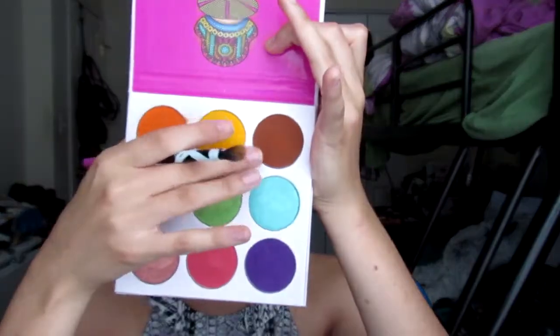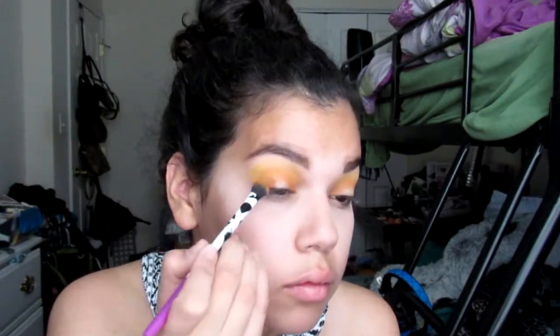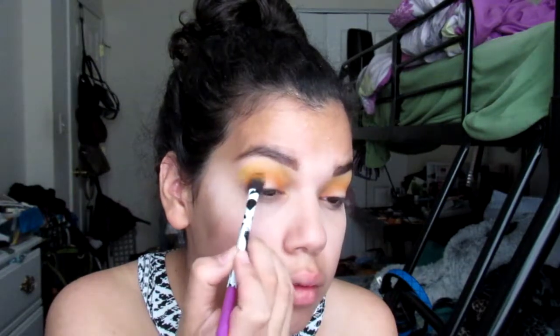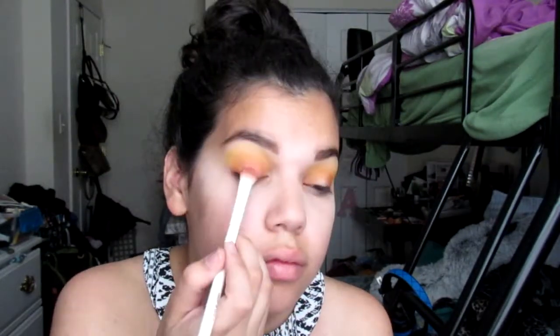And then I'm going to be applying that brown shade to deepen the outer V of my eye, which I felt was okay. It isn't my favorite shade in the palette, but I guess it's good to have some kind of transition shade. And then I'm going to hop in with that red and apply it all over my lid using a Wet n Wild eyeshadow brush. And this is basically going to be a base for that pink red shimmer shade that I'm going to apply right over it.